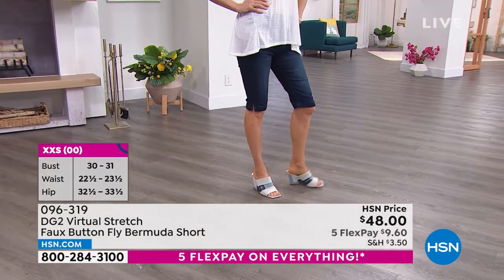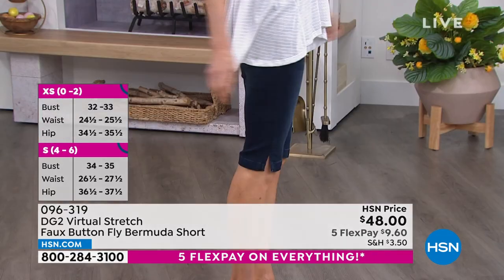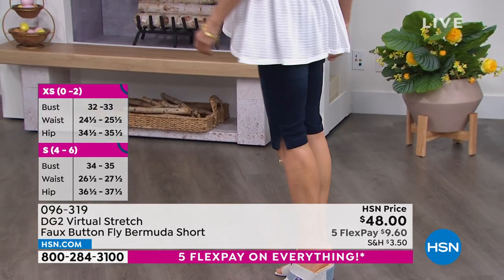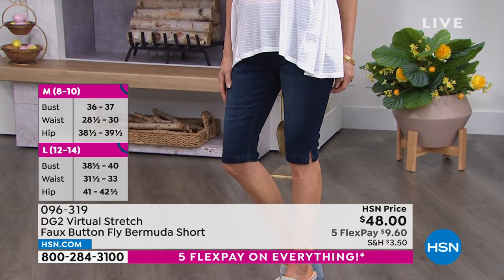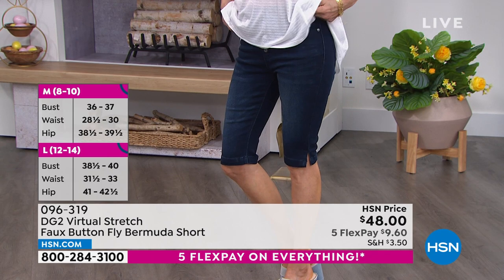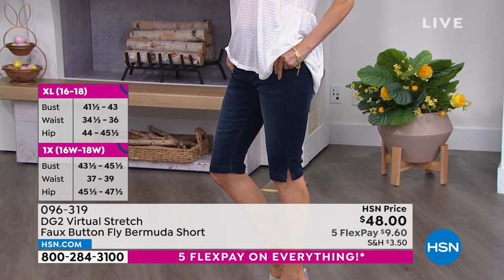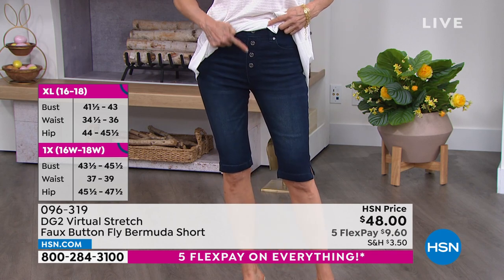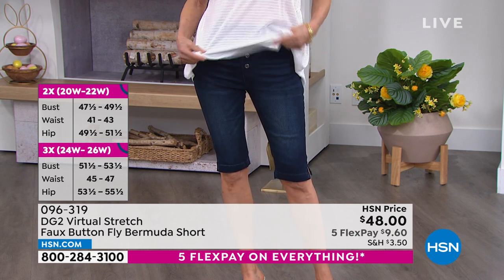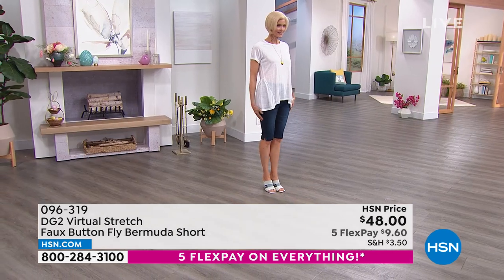So what is all the fuss about? Well, first of all, it is the perfect short. And it's a designer short that you get to design your own length on, which is so fantastic. Think about the same way that we're doing the capri. This is kind of like the short version of the capri. You've got the little slit on the side, the gorgeous faux buttons in the front, and full functioning pockets all the way around. But it is a pull-on short in the stretchiest, softest, most incredible fabric that we make, which is virtual stretch.